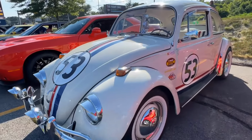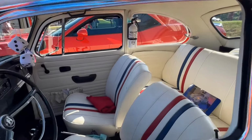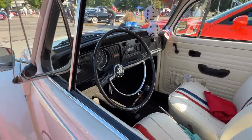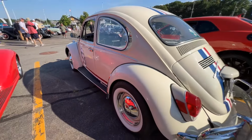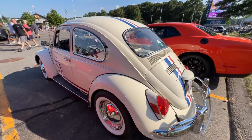Gotta give Herbie the Love Bug a little bit of love. Interior done nicely. That's cool. Fun little car.